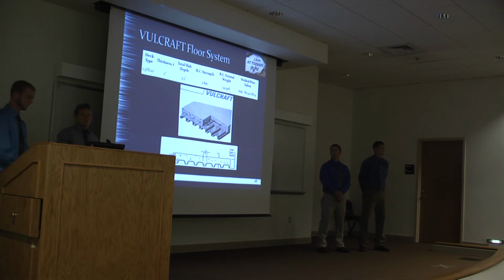The Vulcraft design manual was used to design the floor system. A deck type of 1.5 VL22 is chosen. That just means that it's a screw-in type deck. A thickness of 2 inches and a slab depth of 3.5 inches and reinforced concrete strength of 3 KSI with a normal weight of 145 PCF was chosen for our design. It was also designed to be reinforced with welded wire fabric.